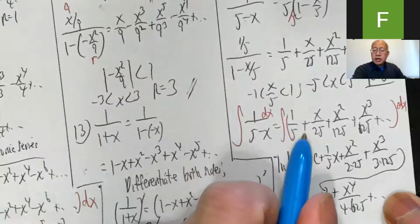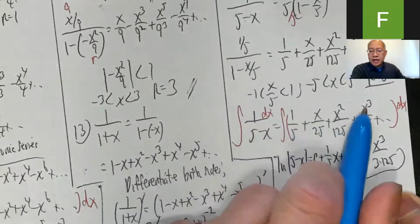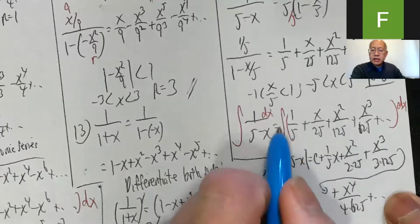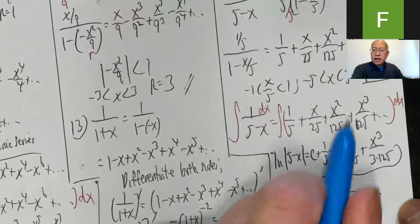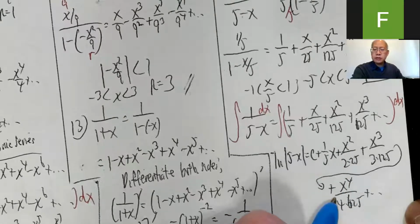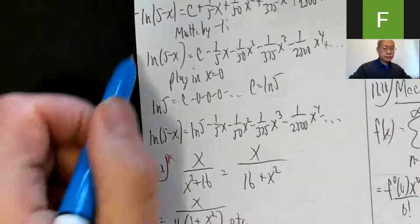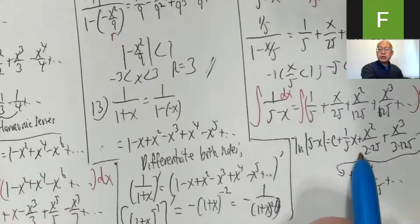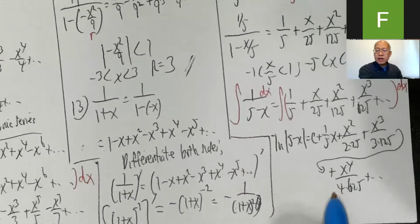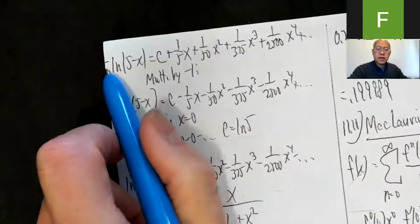Equals, okay, this is an indefinite integral, which normally means you need a plus c at the end. Well, how do you put something at the end when there is no n? Put it at the front. C plus, then you integrate 1/5 x, x squared over 2 times 25, x cubed over 3 times 125, x to the 4th over 4 times 625, and so on. I have to turn the page to clean up the algebra. So I have negative ln absolute 5 minus x is c plus all this. All I did from here, I did 2 times 25 is 50, 3 times 125 is 375, 4 times 625 is 2500. There it is, and there's a negative.